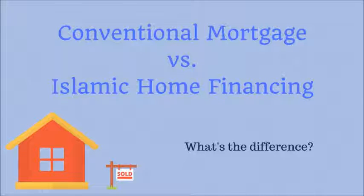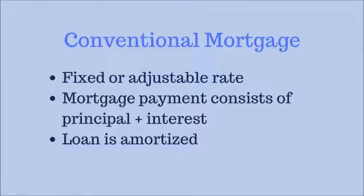Have you ever wondered how Islamic home financing options such as University Islamic Financial and Guidance Residential work, and how they're different from conventional interest-based mortgages? First, let's review how conventional mortgages work.